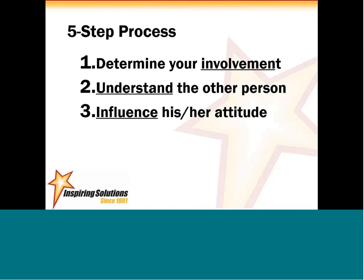Once you've understood why they did what they did or didn't, you can then influence their attitude by saying, well, did you realize that if you continue to miss those deadlines, what that's going to do to the project? Or if they said something that hurt someone's feelings, let them see the big picture. Once you've agreed that there is a problem, you need to resolve it.